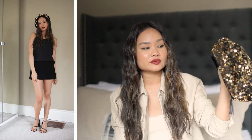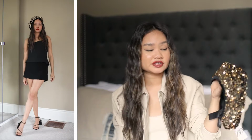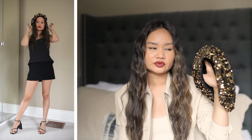But I don't know why, for me right now, it just feels a little gimmicky. Don't get me wrong, I love the shape of it. I think it's really cute, perfect for the holidays if you need to dress up and take photos, or you just like this in general, really adorable. But my style, I feel like, has evolved quite a bit over the last couple of years, and it's just too cutesy for me, so I don't think I'll be keeping this.